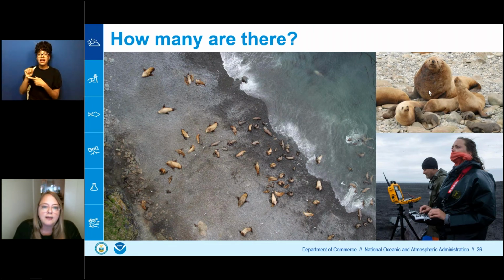So I wanted to show you on the left the type of images that we collect from our drones. We're able to go out to the most remote islands of the Aleutian Islands, where this endangered population of Steller sea lions is in decline. The drones give us an opportunity to collect these images, and then we count the sea lions on these images to see how the population is doing.